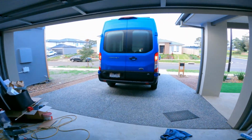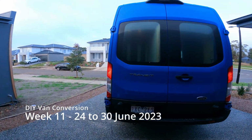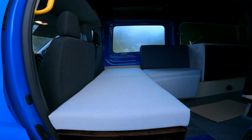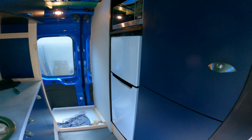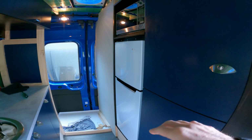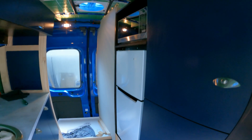Monday morning of the 11th week of the van build. That's 11 weeks of 7 days per week trying to get this bloody thing done. Last thing on Sunday, we put the fridge in. Wasn't straightforward, funnily enough. Some of the bolt holes didn't quite line up perfectly. Anyway, so there's a bit of mucking about there.